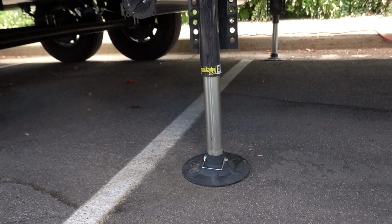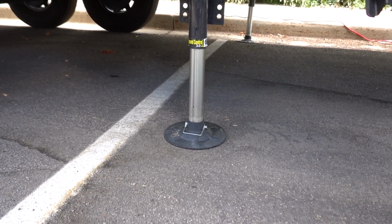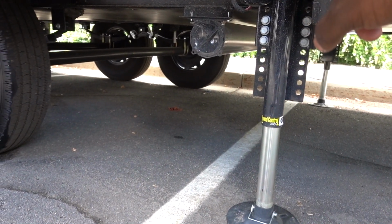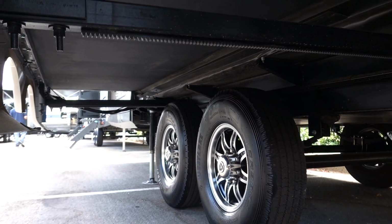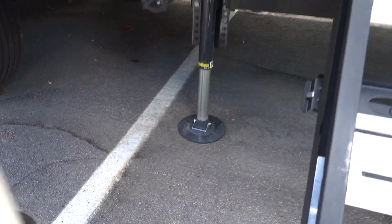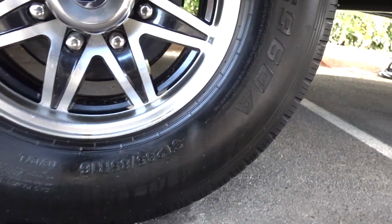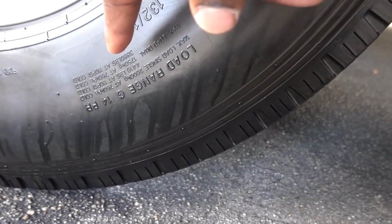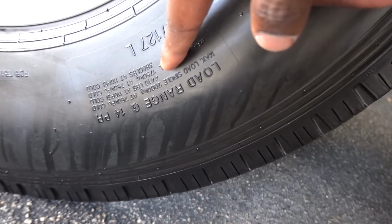Now, one thing that's really cool is they do give you a 6-point auto leveling system. You do have your sewer storage right there. This is going to be a rack and pinion slide, and this is riding on Westlake tires. Look at the capacity on these things. Let's see. They look like a G-rated tire. I doubt it, but believe it or not, this is actually a G-rated tire.